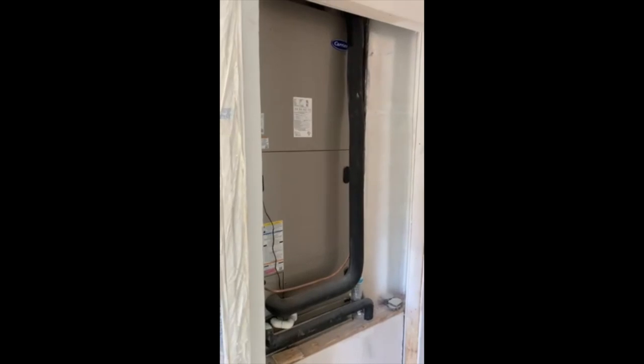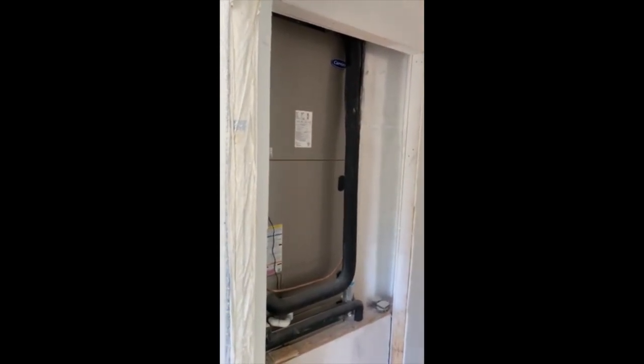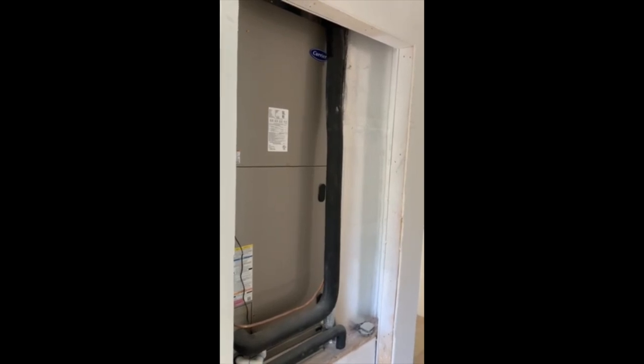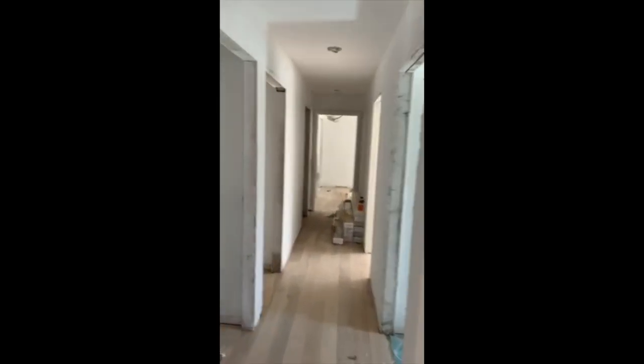This is our new 5-ton Carrier system. This house we did a complete HVAC overhaul: all new ductwork, inside unit, outside unit, high efficiency.